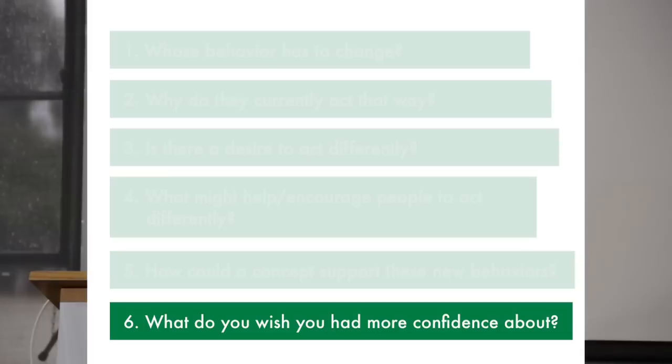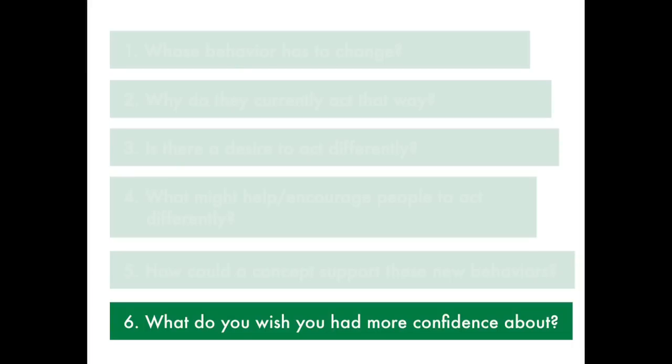And then by and large, the physician is prepared, now knowing that information, to customize a response or to say, oh, if this is what's really important to you, then here's what I can tell you about the wealth of knowledge that I have, either from medical knowledge or from his own or her own personal experience in an area. And then the sixth one is, what do you wish you had more confidence about?